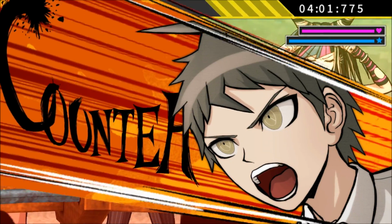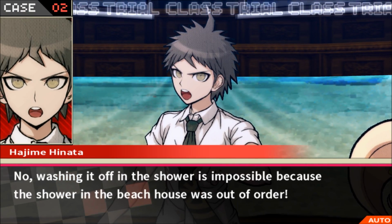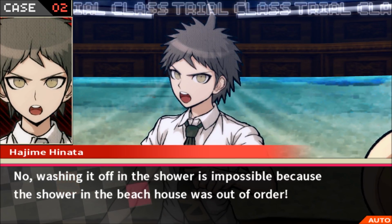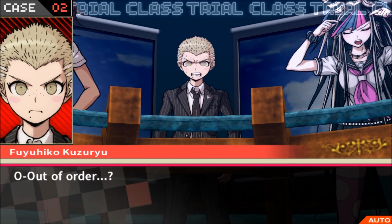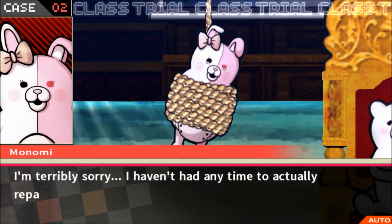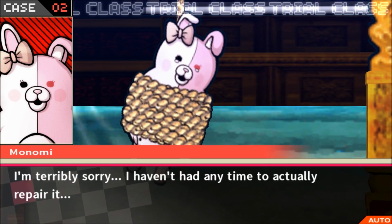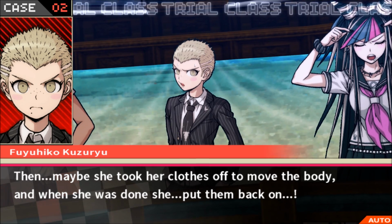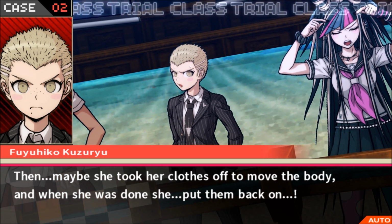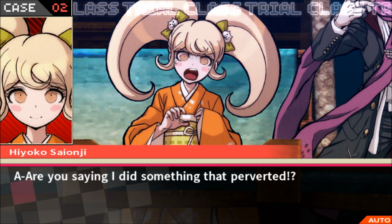Allow me to cut through those words! Now, washing it off in the shower is impossible, because the shower in the beach house was out of order. Out of order? I'm terribly sorry. I haven't had any time to actually repair it. Then maybe she took her clothes off to move the body, and when she was done, she put them back on. What the fuck? Are you saying I did something that perverted?